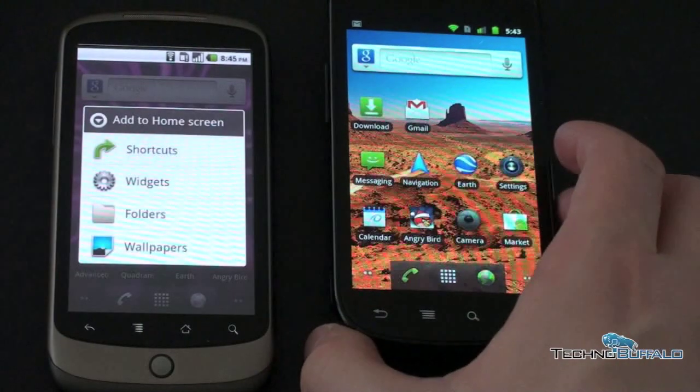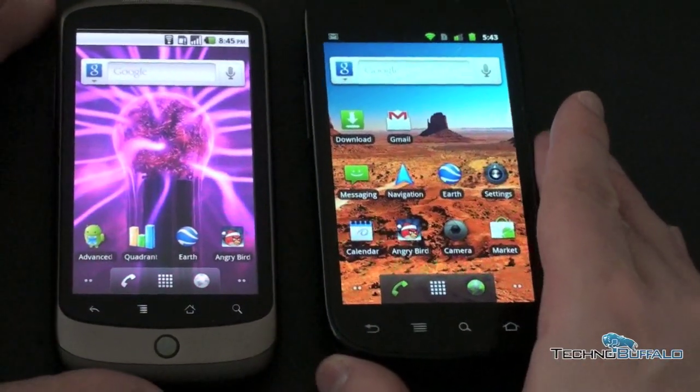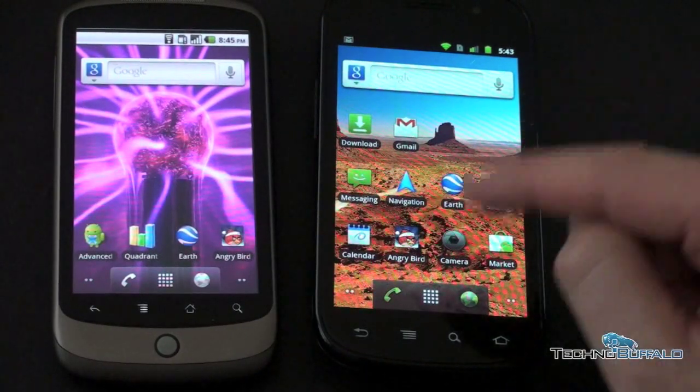So when it comes to build quality, I'm definitely going to give the edge to HTC over Samsung here. Alright, so let's continue with talking about some of the other features of the phone. And we'll have to talk a little bit, I suppose, about Android 2.3. We're not going to get into that much detail with it. Alright, so let's go ahead and see what's going to come standard with the apps.